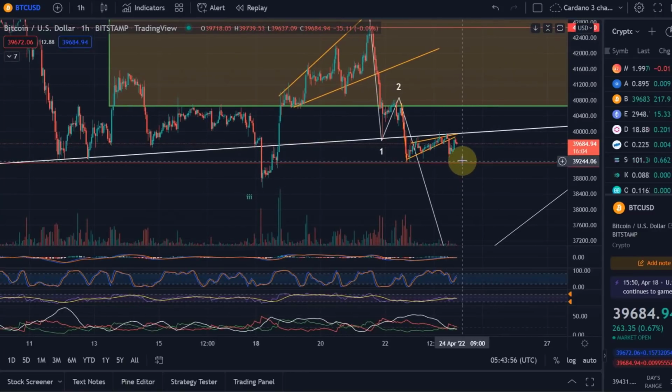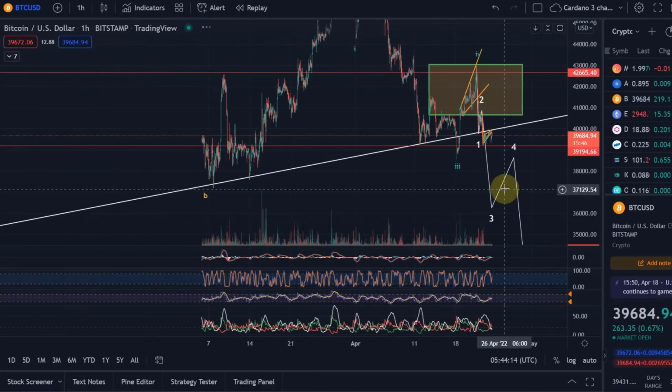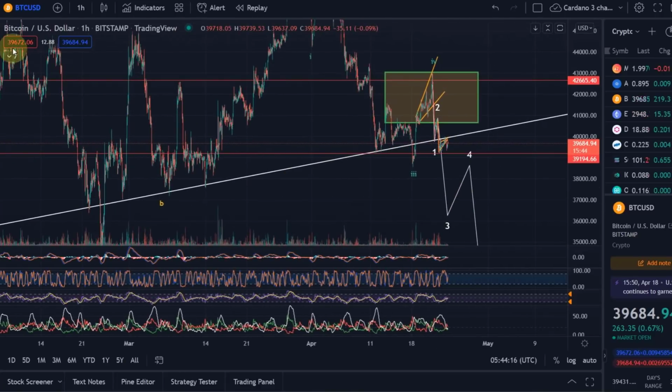So important support levels here remain the 39.2k level. That's the swing low of this bearish flag. And the resistance remains here, the very important one, 40k. So we're now hovering between it. And down here is a very, very important support. Very, very important support. And I showed you that already here with that EMA ribbon.